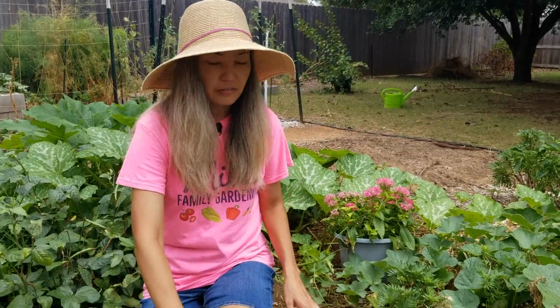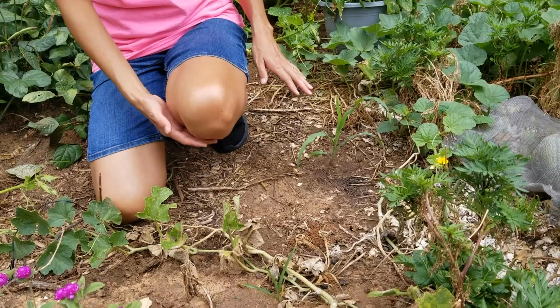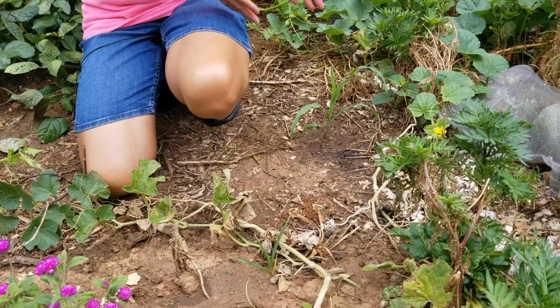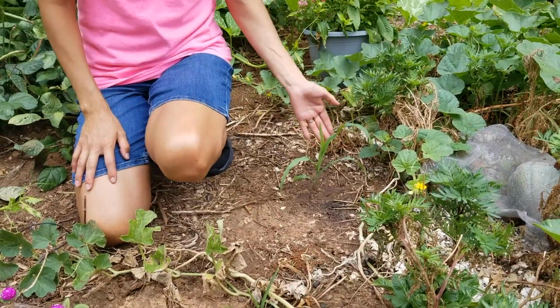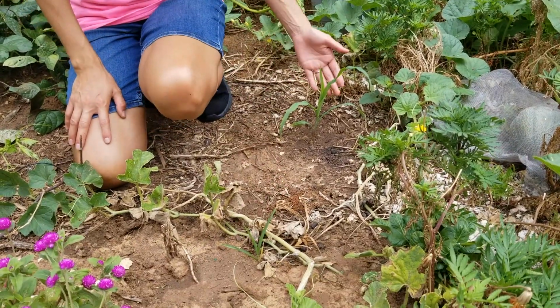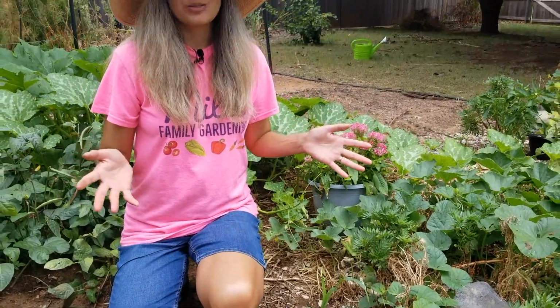Right here we have a couple of stalks of corn that started growing from our compost flower pot, and I thought I would just stick them in the ground and see if they actually produce anything. So this is the one, and here's the second one. One of them is doing much better. We'll see how they do. Gardening is all about experimenting.